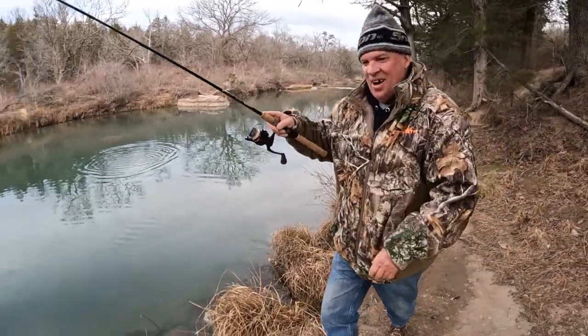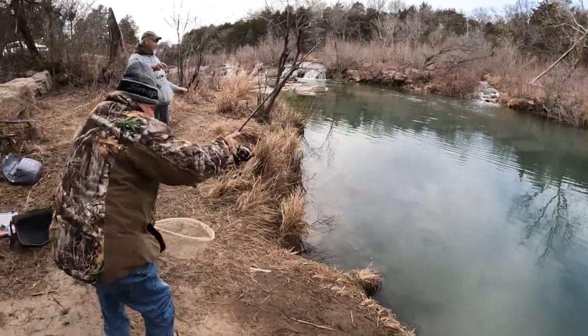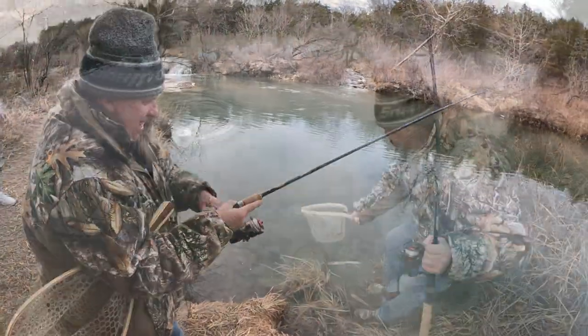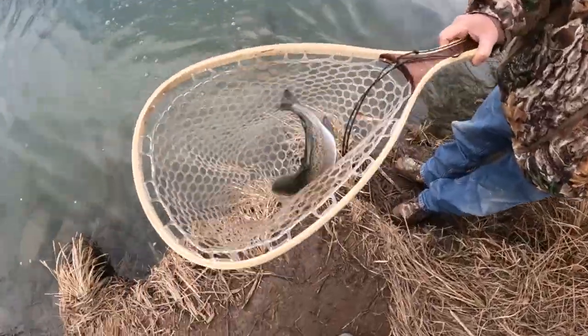Come on, Mountaineer. You know, I'm not a float fisherman. I'm a bottom bag. Yeah, but Big Mike has showed me the rules and the regs. Oh, yeah. Another good one for the Mountaineer.